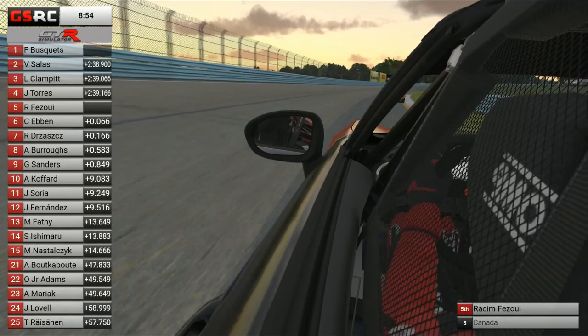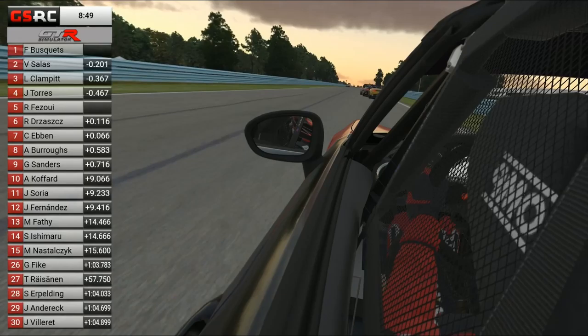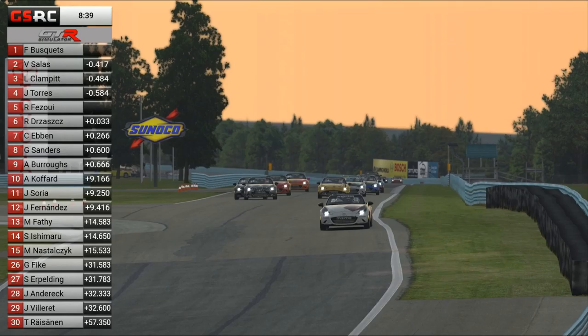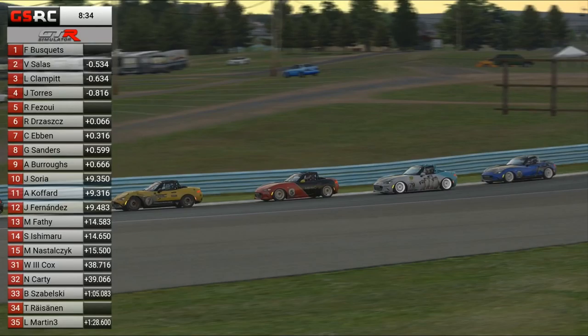And he's going to get a push here from Torres to get him right back up to speed. Oh, never mind. Torres ducks out from that. And sorry, that is Drasić, not Torres. Torres is just in front of them. And Drasić doesn't help him, but the draft does help him, and he pulls back up towards Torres, who's in behind Clampett and Vincent Salas.